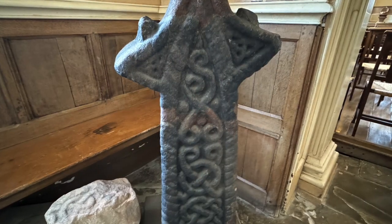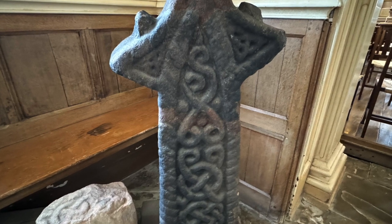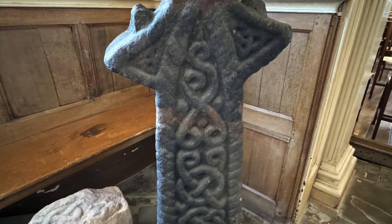And this is the Anglo-Saxon cross that's in the chapel. That is what Andy loved the most. That was a surprise for him, and that's what's made this trip memorable for him.